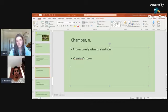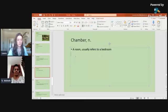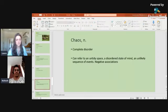And chamber usually refers to a bedroom in English. So we have chambre, which is the French, where the CH sound makes a sh, but in English we stay with ch, chamber. Thank you, Mahesh, that's perfect. Next we have this one. Chaos. So again, chaos. Perfect.